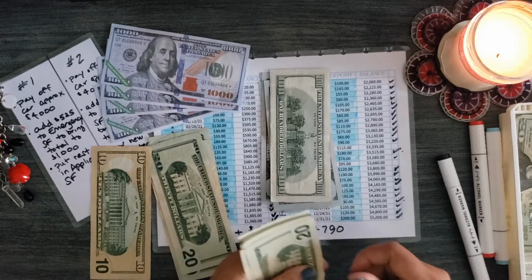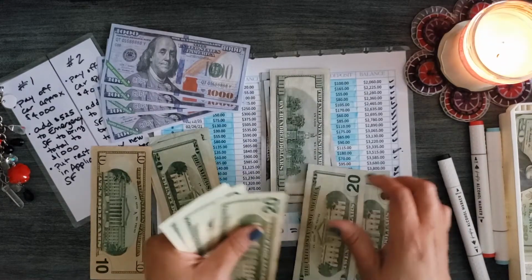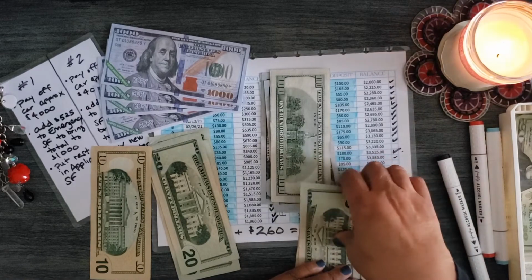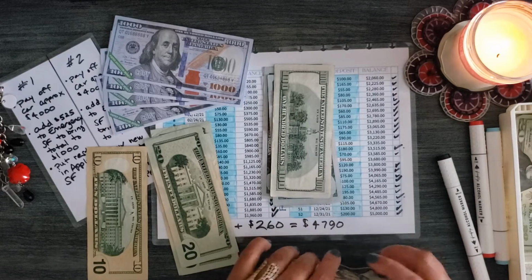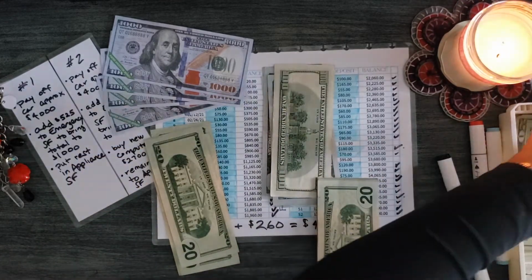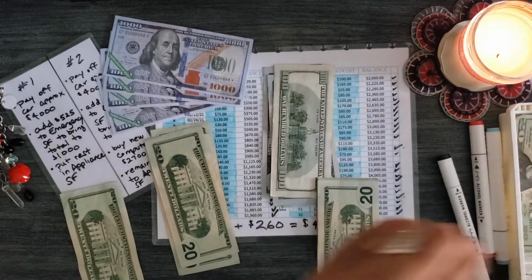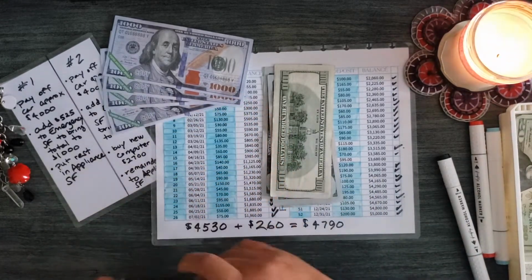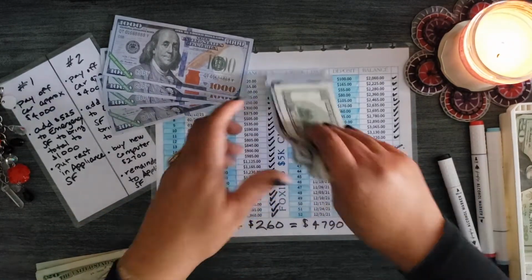And I need 210. 20, 40, 60, 80. 100, 20, 40, 60, 80. 200. And I need to get 10. Okay, what I'm going to do is I am going to take this 10 and replace it with 20, and that should give me an even $5,000 when I count this out. Let's get to counting.